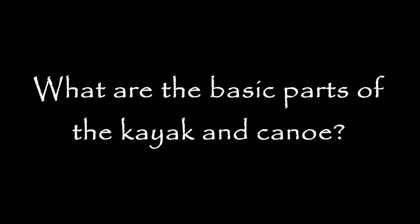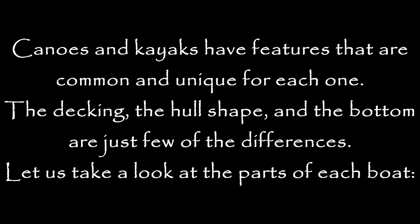What are the basic parts of the kayak and canoe? Canoes and kayaks have features that are common and unique for each one. The decking, the hull shape, and the bottom are just a few of the differences. Let us take a look at the parts of each boat.